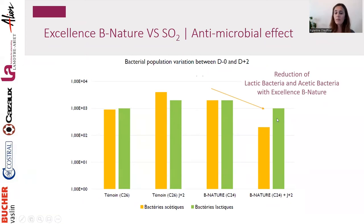While the B nature did manage to reduce the population, especially of the acetic acid bacteria, and this is mostly due to the privation of iron, but also there is a cellular breathing of the B nature that will consume some of the dissolved oxygen that is there. So we are depleting the nutrients of acetic acid bacteria. We are putting the must in an aerobic condition, which is not favorable for acetic acid bacteria. But B nature, after 2 days cold soak, allows to reduce the population of lactic and acetic acid bacteria. So not only on non-Saccharomyces, but also on bacteria, there is an antioxidant effect that in this situation is greater than sulfur.